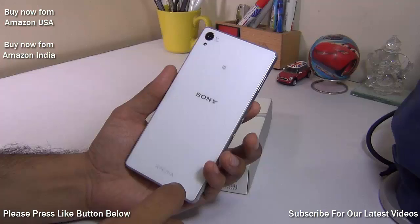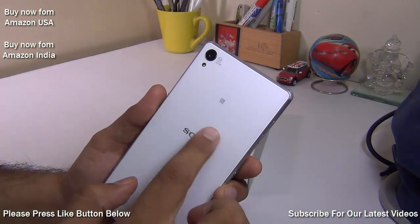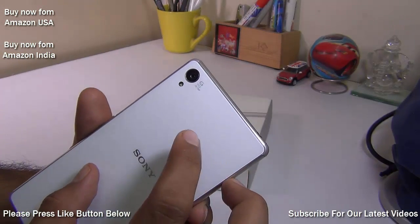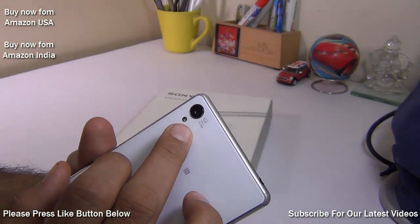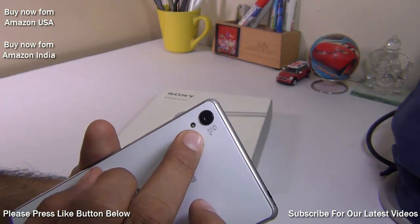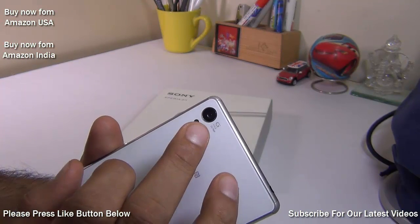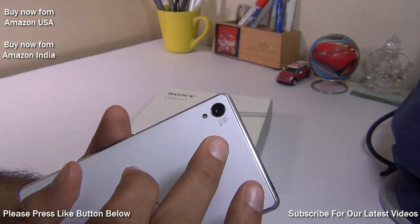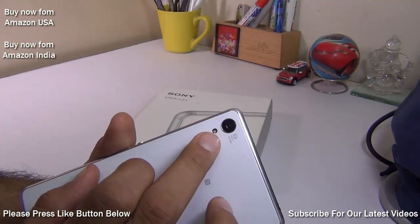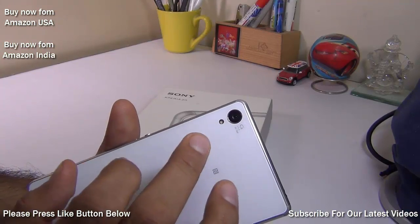On the rear of the phone we get Xperia branding at the bottom, there is Sony branding in the middle, and an NFC logo, which is interesting. I have seen it on many Sony phones. There is a 20.7 megapixel, or approximately 21 megapixel, G sensor by Sony, which is a large sensor size and produces some really good quality results. There is also a tiny LED flash provided at the rear, which is also fairly powerful.